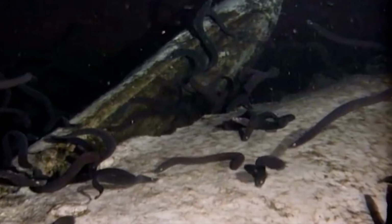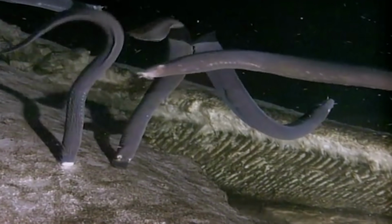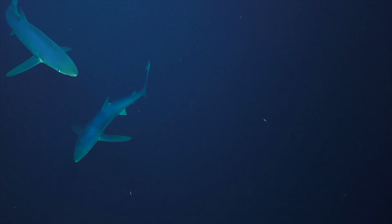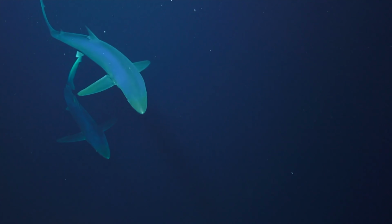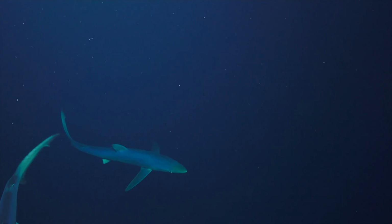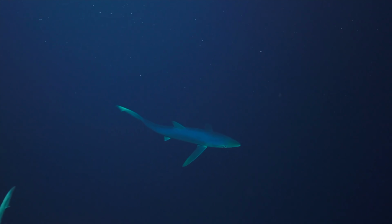Food comes to them. Pelagic creatures do not benefit much from the productivity of demersal life, but demersal life benefits greatly from them via this trickle-down of nutrients. So, food is scarce in the depths of the pelagic zone. A challenge that creatures must adapt in order to overcome.